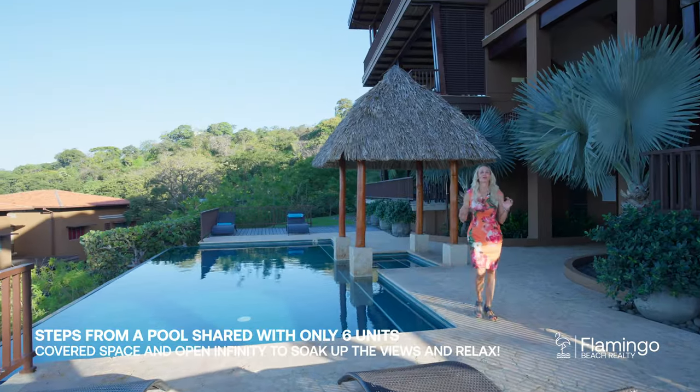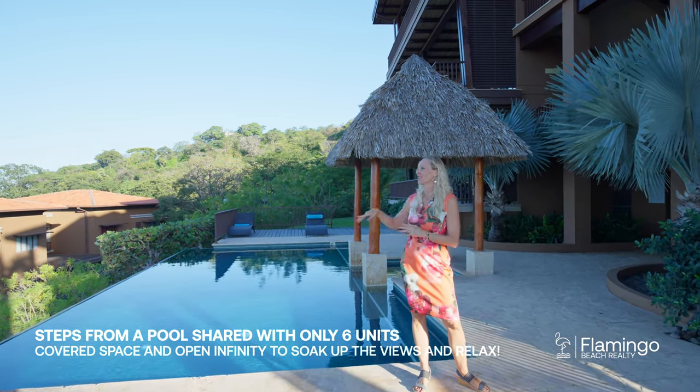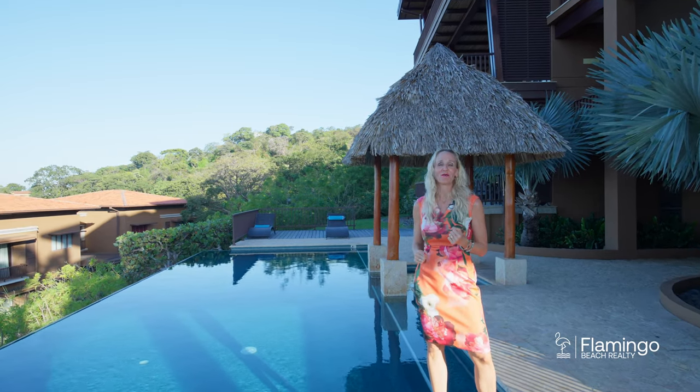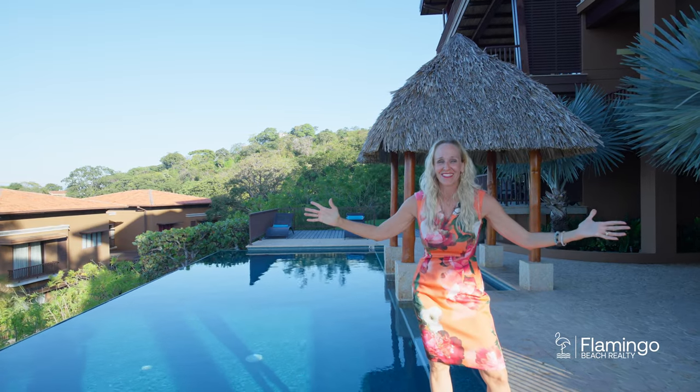From your condo, you can enjoy a delicious afternoon, refreshing, cooling off in this pool. Here you've got the incredible ocean views. I'm watching as the sailing boats and the fishing boats go by. You've got these beautiful palm trees. This is paradise.